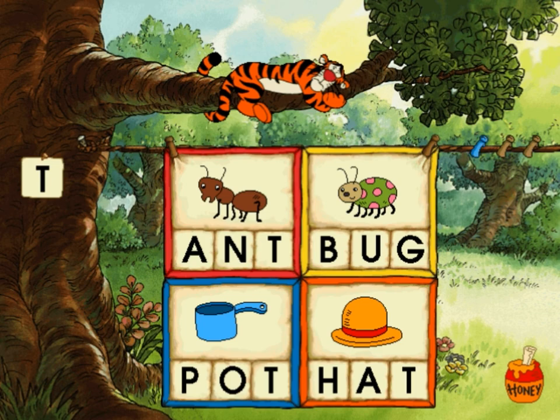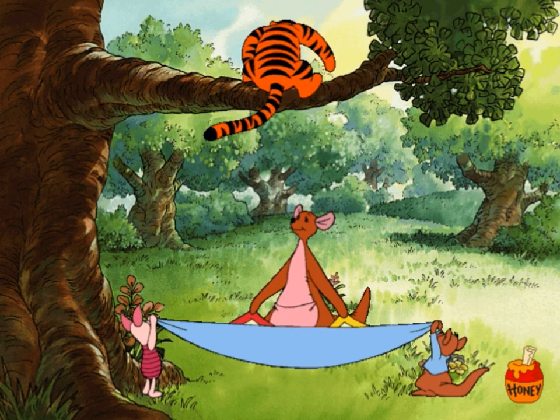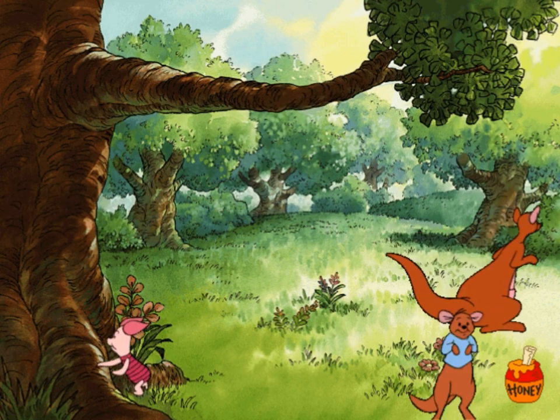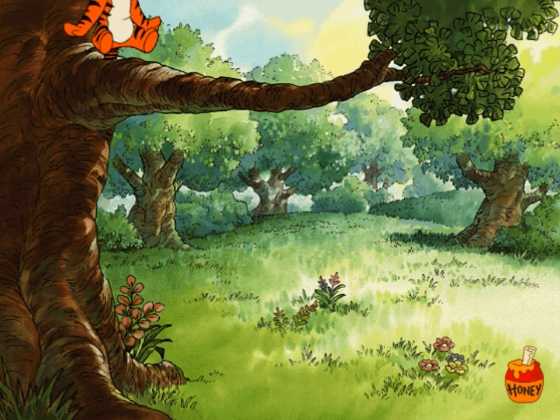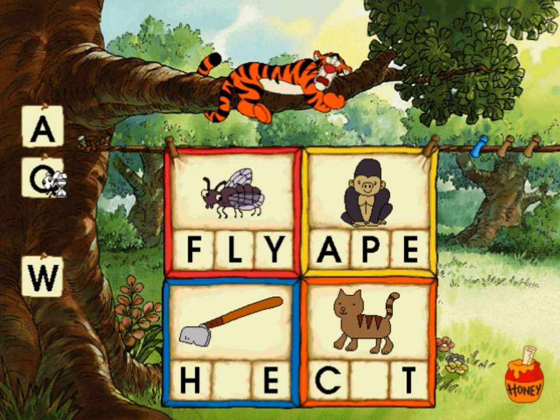P-O-T. Pot. Heads up! I'm coming down! Oh, bother. Tigger bounced back into the tree. F-L-Y. Fly. If I have to hang here till autumn, I'm gonna fall. A-P-E. Ape. I don't want to complain, but I can't hang around forever.